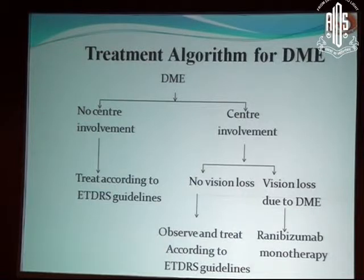So how do you manage diabetic macular edema? If there is no central involvement, you treat according to ETDRS guidelines, that means do a laser. But if there is a central involvement with no visual loss, observe and treat according to ETDRS guidelines, that is lasers. If there is a visual loss due to DME with a central involvement, use an anti-VEGF.